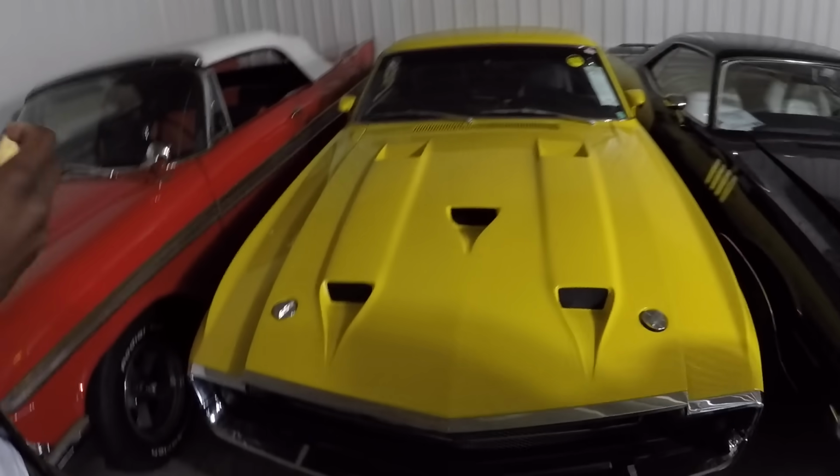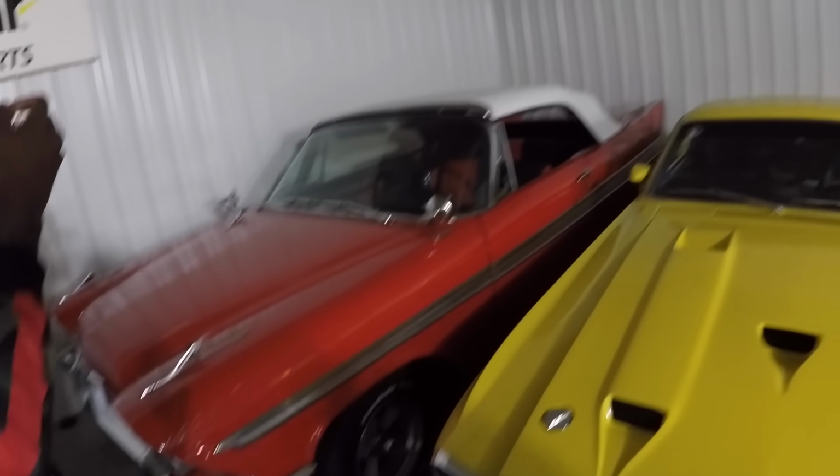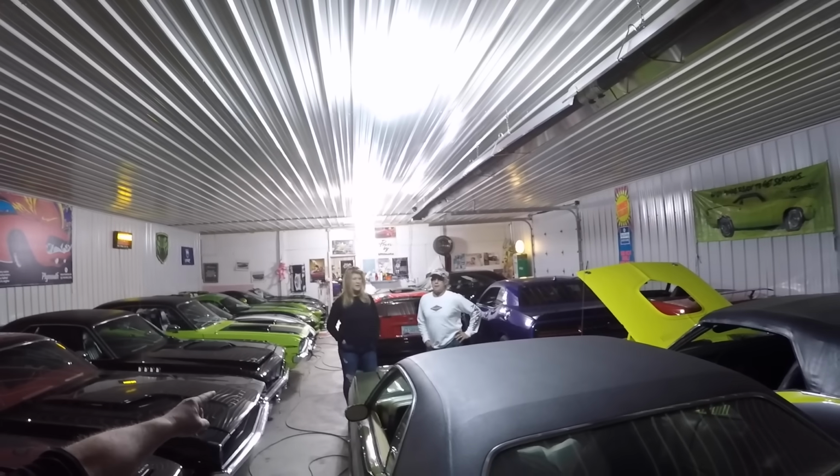So here are two favorites of mine. This red one, a convertible 57, okay, and that one's up for sale, and you want 79 for that. This is my ultimate favorite.